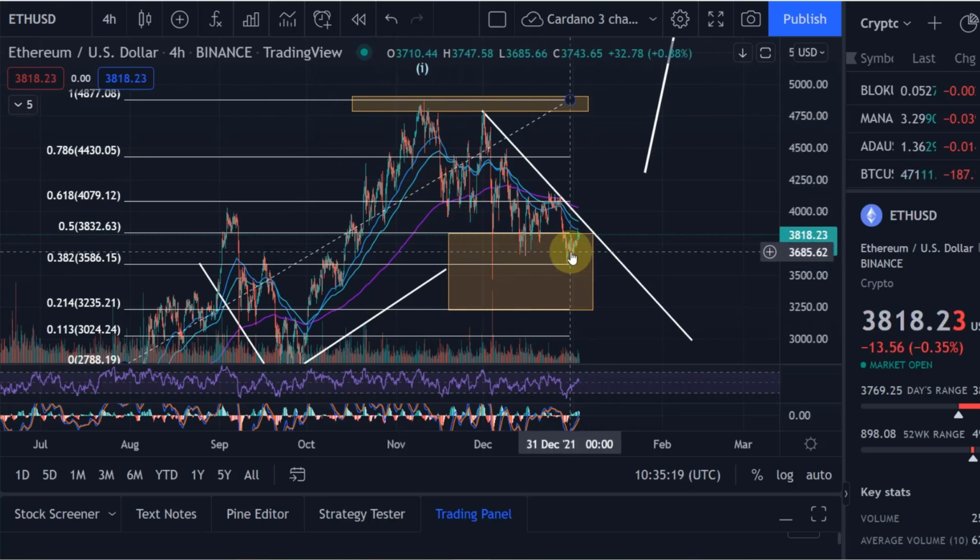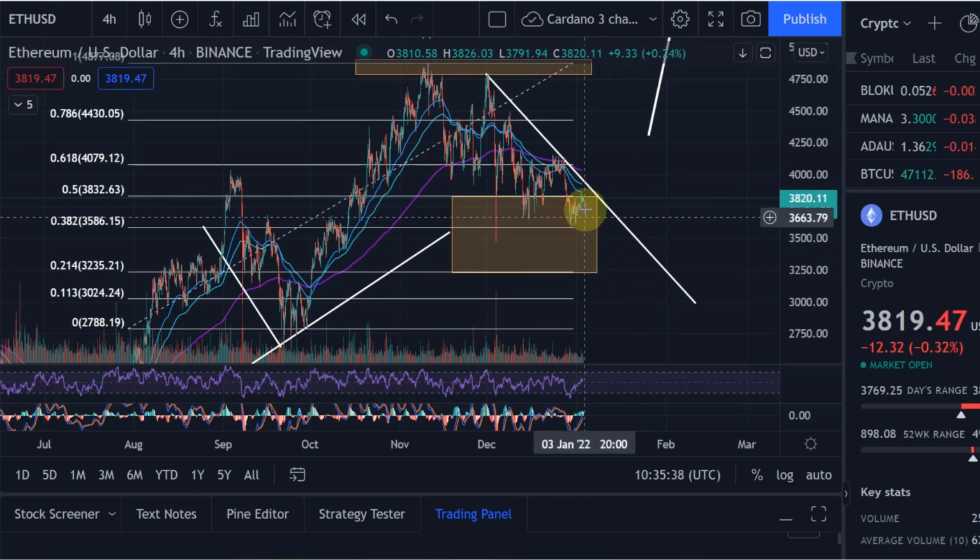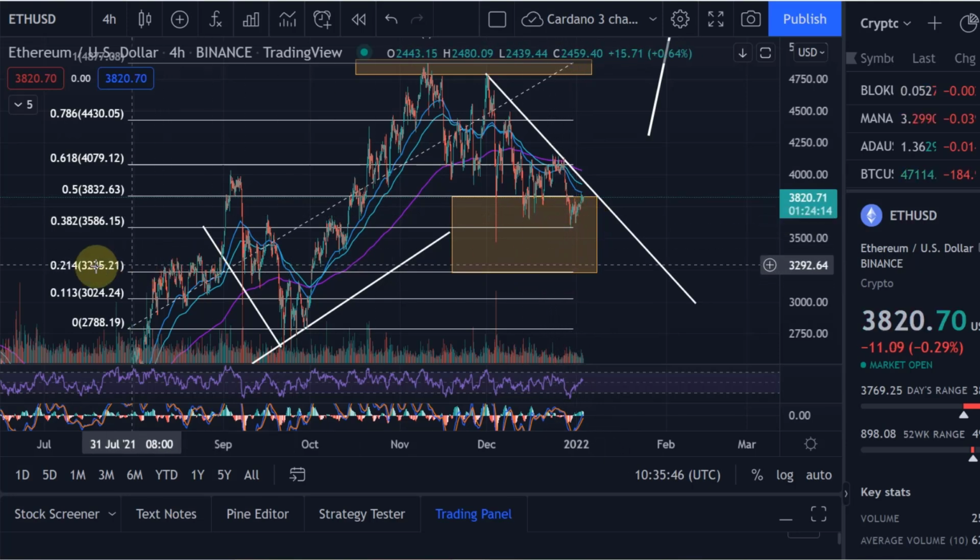There is, of course, the potential that Ethereum could turn around. We already hit here, and one of my buy orders was already triggered in this area. So I'm happy to dollar cost average in at these prices, because in the longer term I see Ethereum much higher than today, without much surprise. But short term, people who go in long now should expect potentially a sell-off all the way down to 3,200.